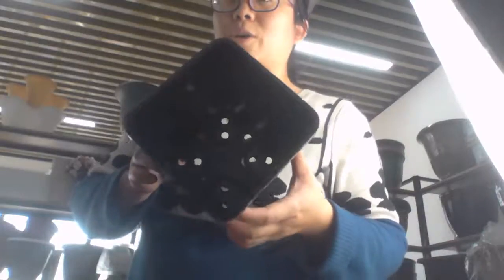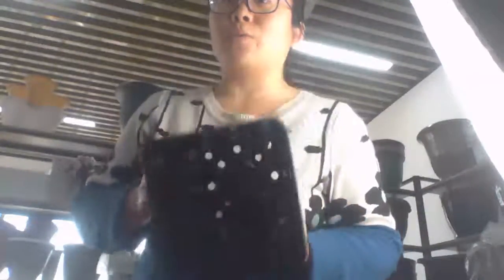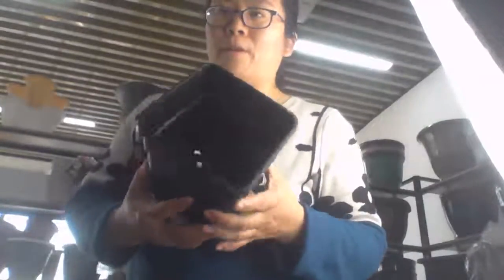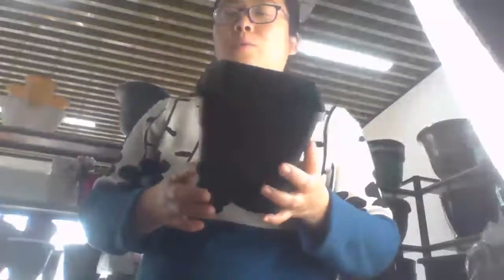You can see, this is made of PP material, and we have recycled material and new material. For recycled material, we can do 3 kinds of colors: black or terracotta. And for new material, we have many kinds of colors. Colors can be customized. If you have any questions, you can type words. I will answer you.